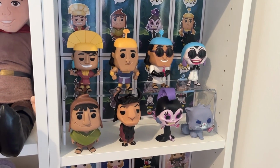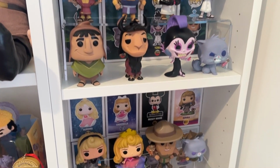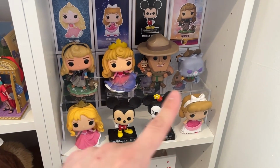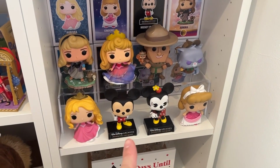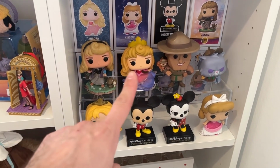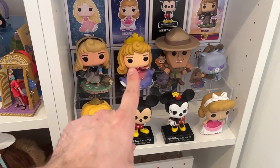I do have another 2 which are on the shelf below, but it was very crowded having 5 on each level. Then I have some princesses here, along with the other 2 Emperor's New Groove ones. And then of course Mickey and Minnie are in the middle, and I do have a few Auroras. This one being the newest one. This is for the Disney 100th.